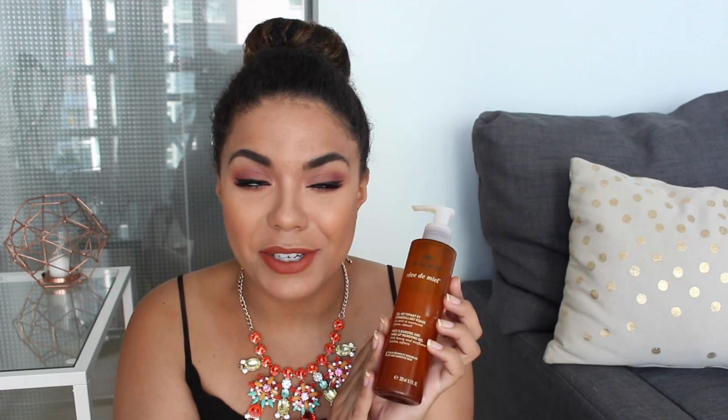But I just found that this was too thick. It almost felt like liquid honey. If you have really dry skin, this may really appeal to you, but the makeup removing properties aren't that great, and I found the scent incredibly strong and it kind of lingered on your skin, so it just didn't work for me.